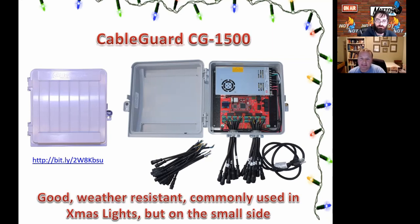But it is not made to be weatherproof. It is made to be weather resistant. And like I said, I don't fully trust it to just be totally out in the elements. I know a lot of other people don't too, but putting it under an eave, that's perfect. It'll be nice and kind of low profile.